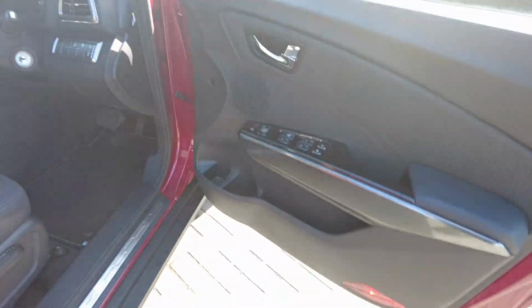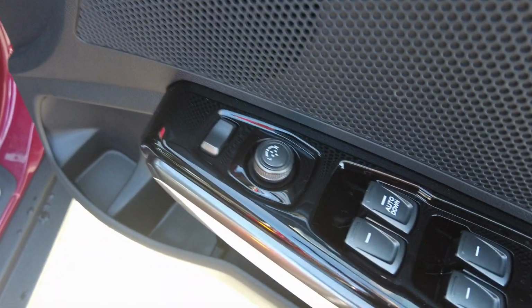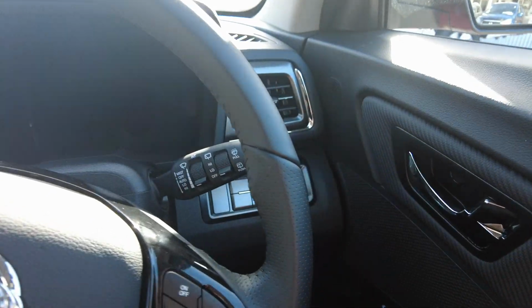Okay, first thing I'd like to kind of point out is the window controls are here on the driver's door sill, mirror adjustments for the wing mirrors, and central locking buttons, as well as disabling those windows if you've got kids playing with the buttons too much. Here we have a petrol release cap, easily accessible. So you've bought this vehicle, you're like, how do I get into the fuel? Well, I've just told you, so you're welcome.